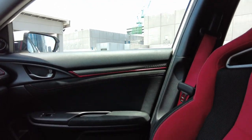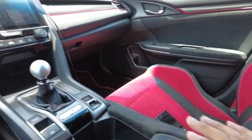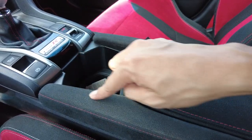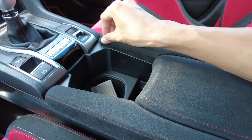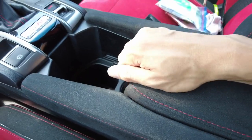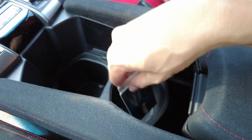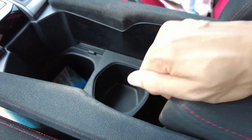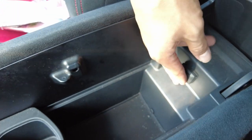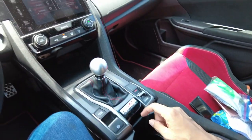Now let me bring you to the back. Oh yeah, before that, we actually have a center console here. It's all in suede material, but it has been aged, so it's a bit disgusting to touch. But yeah, in red stitching, you can actually slide this one. Then you have two cup holders that are adjustable. Like this one can be adjusted. You can remove it. And then you have a USB port right here as well.